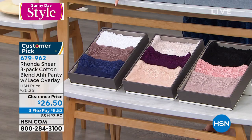So here you have your navy multi. The navy multi has navy, white, and mocha. Ooh, such a pretty kind of a rosy mocha. Then we have the purple multi, which is a purple, kind of a mulberry purple, and a vanilla, and a nude. And then we have the pink multi, which is black and pink and a light mauve.